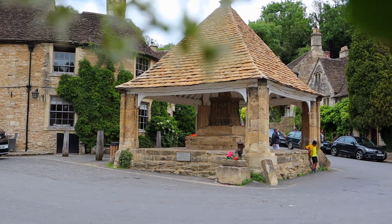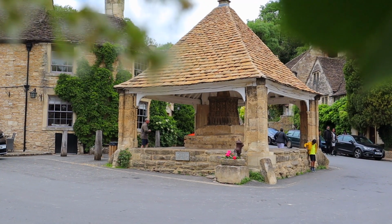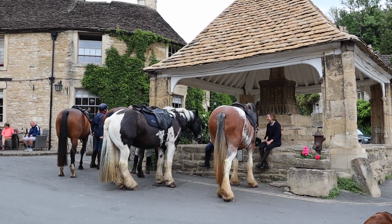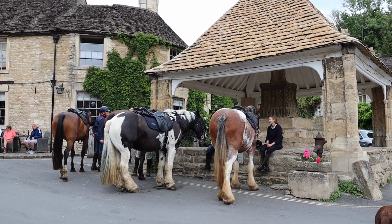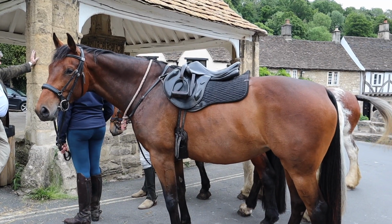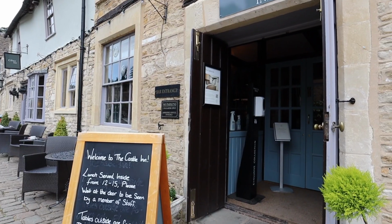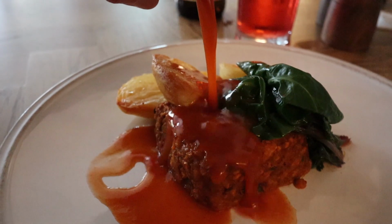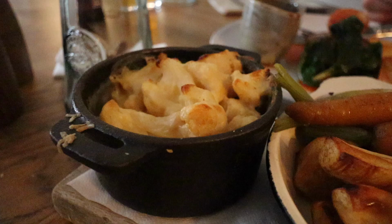The 14th century Market Cross, a scheduled monument, marks the site of the historic marketplace and is a focal point in the village. It's also surrounded by some great cafes and pubs. We enjoyed a really nice lunch at the Castle Inn.